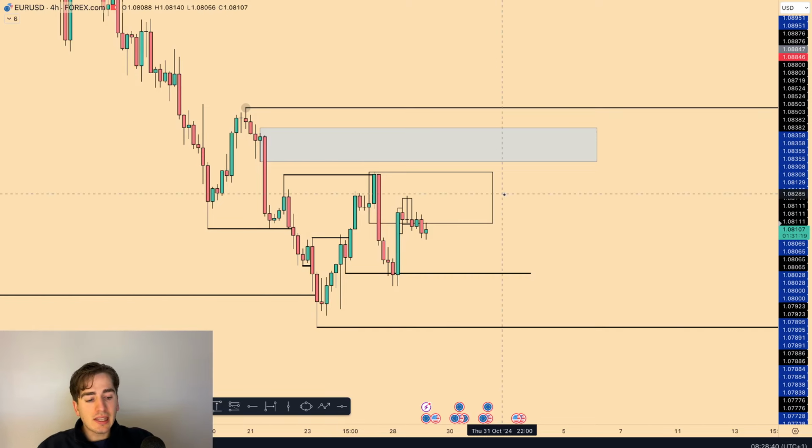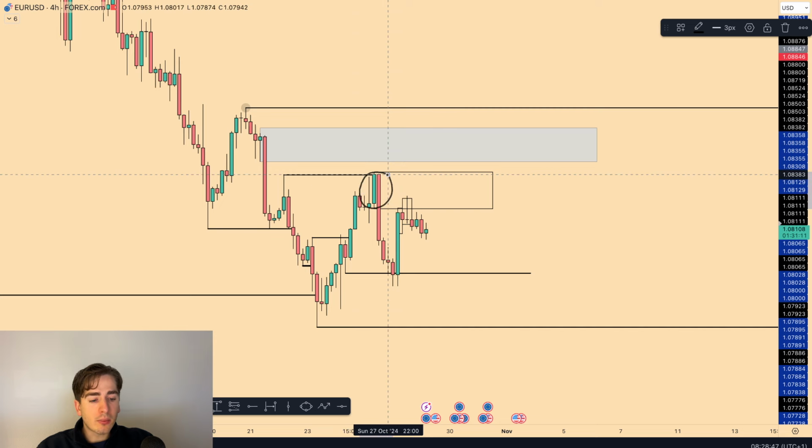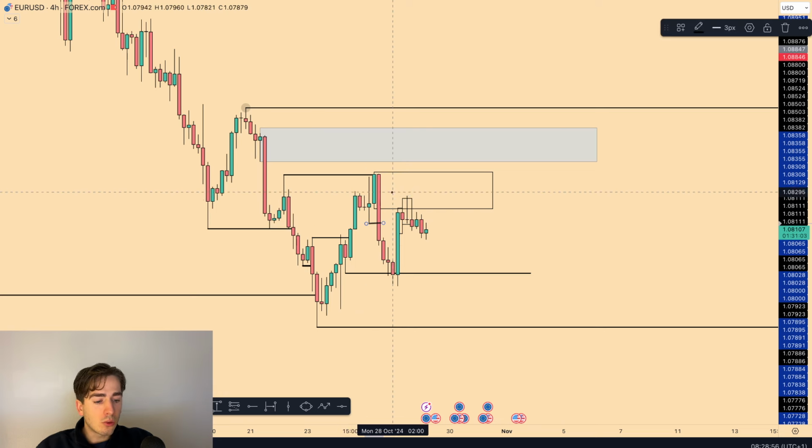EURUSD has been pushing slightly towards the downside after coming back up higher into that area of supply. So this is your obvious buy before that massive sell-off towards the downside. It swiped liquidity above this high, and then after that we saw the change of character towards the downside, validating this as an area of supply.